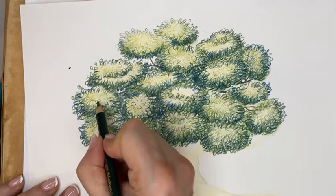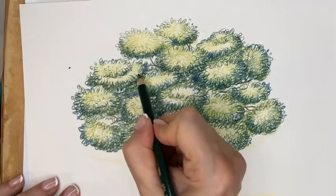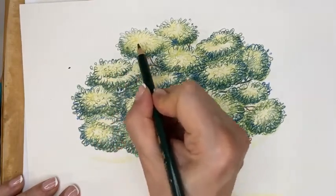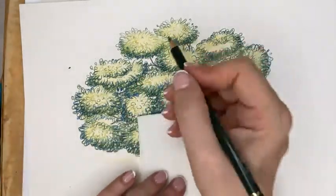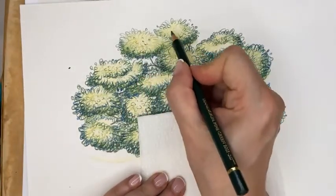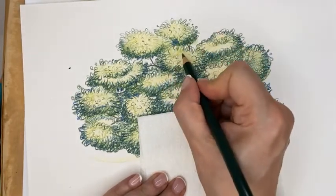Little notches, half circles. Remember your kitchen towel so you don't smudge your drawing. Like little half circles all over the place.